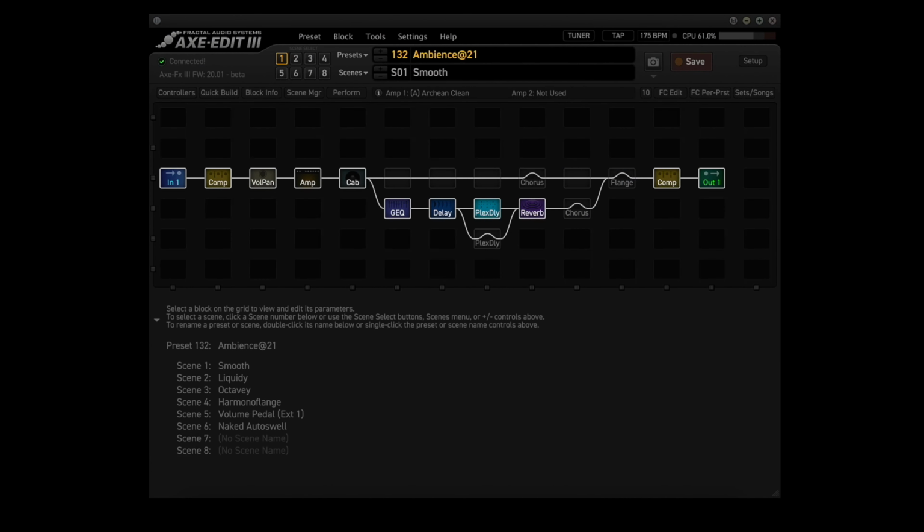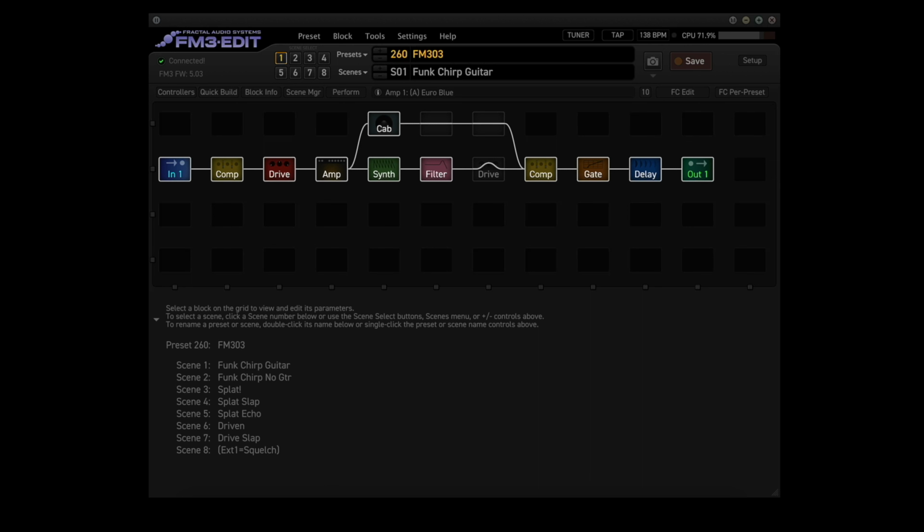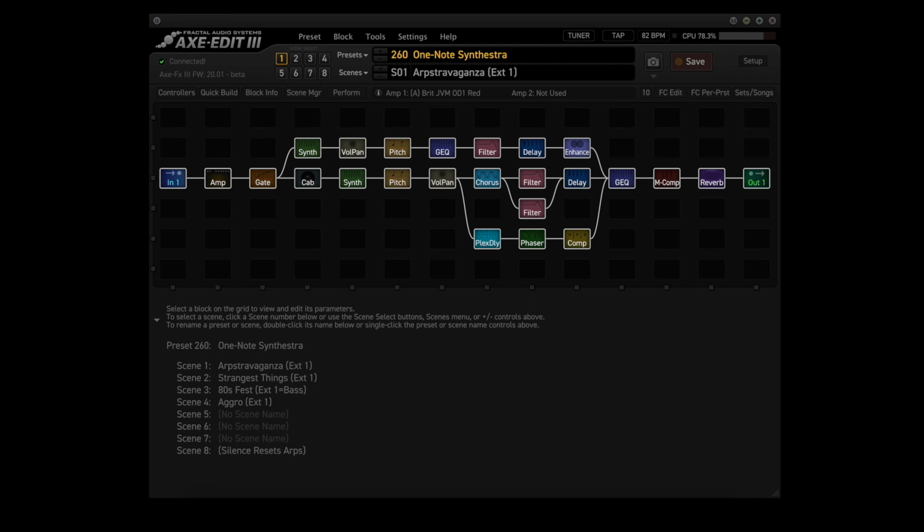The AXFX3 version uses 2 comp blocks, 2 plex delay blocks, and 2 chorus blocks. The FM3 can't do that, so it uses 1 comp block, 1 plex delay block, and 1 chorus block. There's one other preset on the FM3 that has FM3 as part of the name. That's preset number 260, FM303. There isn't a similar version on the AXFX3. Preset 260 on the AXFX3 is One Note Synthestra, which uses around 78% of the CPU. That would crush the FM3.